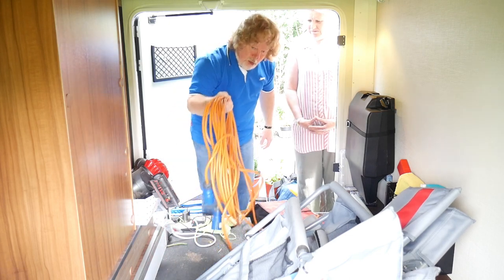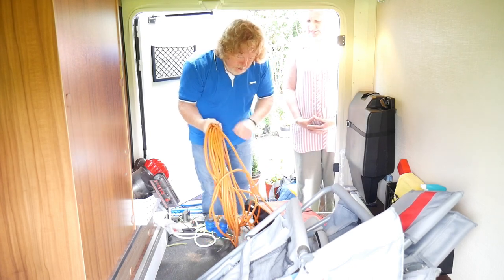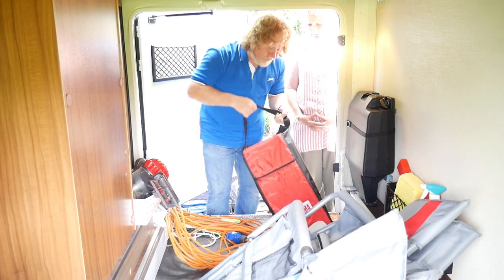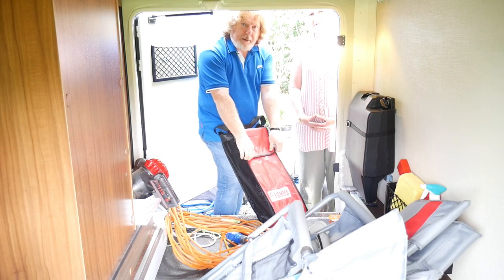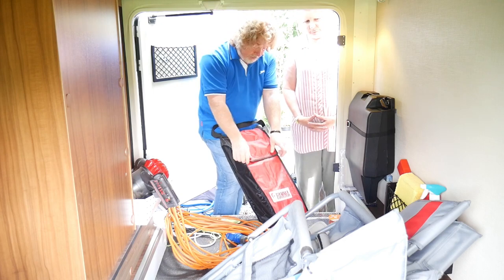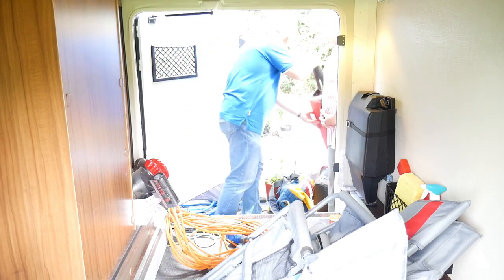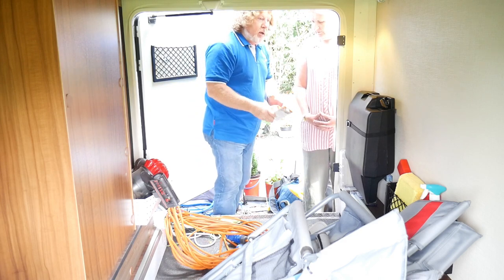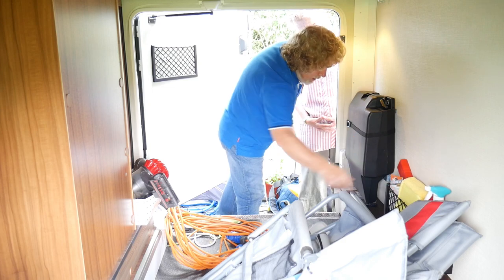We've got the hookup cable. I need a bag for that. Well, we need to take that one. Yeah, that will stay in. But you've got to take everything out because it's dirtied the floor. I will, but it's wrapped around the legs from there. These are the levelling blocks. They'll come with us, obviously. They're in a nice bag. Gorilla repair tape. That should come with us because you never know. I'm going to put that there for the moment.